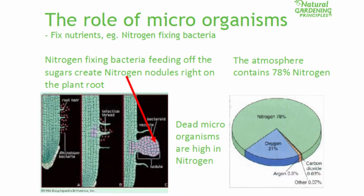I'd forgotten how much nitrogen there was in the atmosphere until I was doing some homework with my daughter and realized she was asked the question. It's nearly 80% of the atmosphere, 78% nitrogen. Oxygen's only 21%. So it stands to reason that there's enough nitrogen in the atmosphere already, and our plants need nitrogen, as you all know. I'm sure a lot of you have applied LAN, ammonia, all those things.